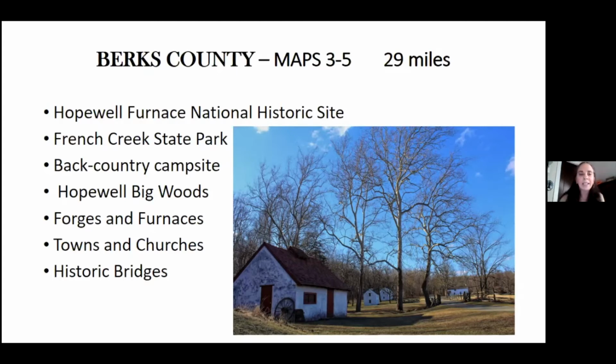This land is also within the area they call the Hopewell Big Woods. And the Hopewell Big Woods is this area and the surrounding area that is the largest unbroken tract of forested land in southeastern Pennsylvania.